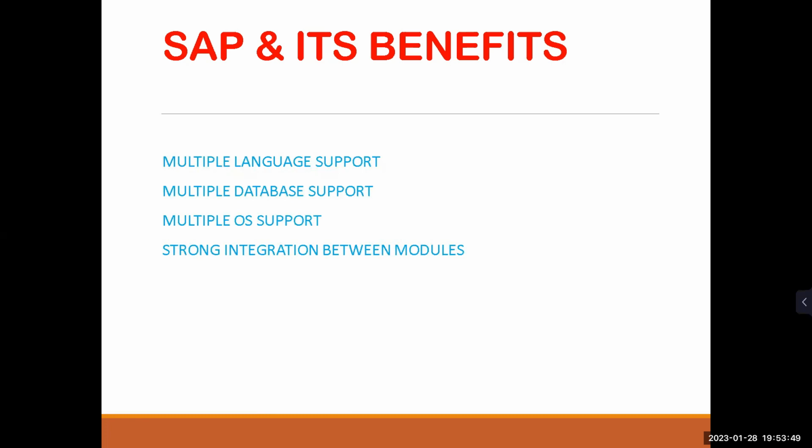But right now, when SAP is migrating to S4 HANA, you need to use their database, which is called the HANA database. Only the HANA database can be used. So at that time you will be migrating from any other database. Let's say you currently have the Oracle or SQL database, then you have to migrate to the SAP HANA database. But right now, multiple databases are supported by SAP, so you can choose any of them.